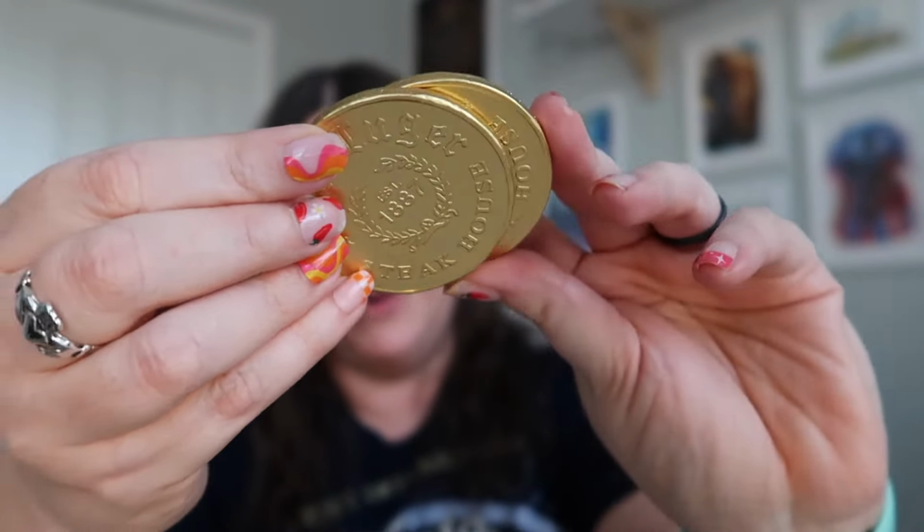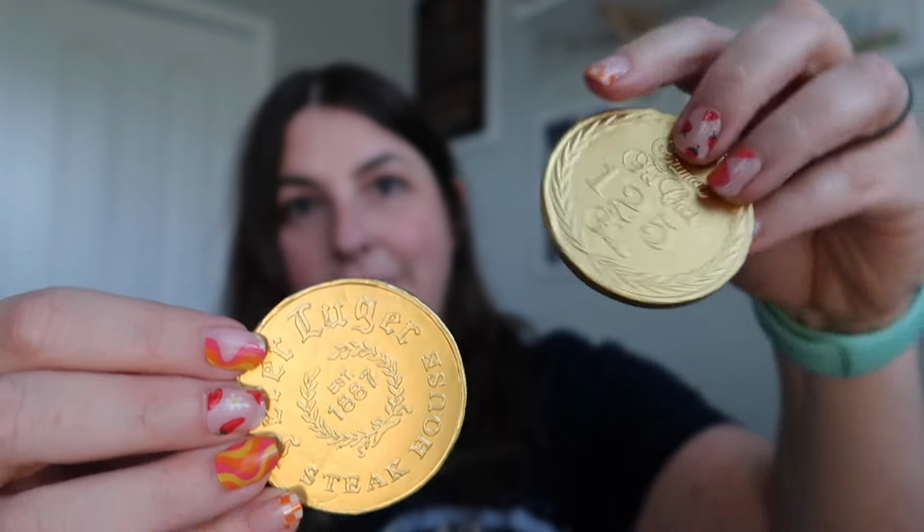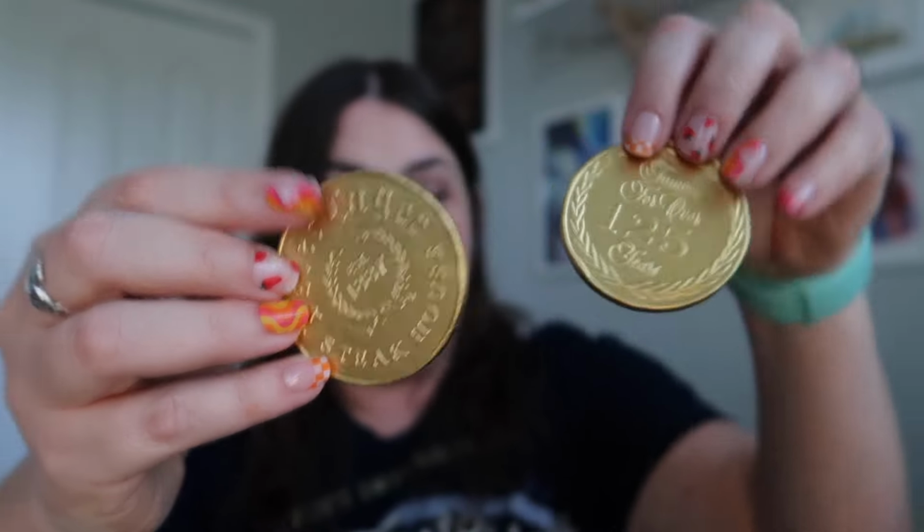Our chocolate coins from Peter Luger. So these were complimentary after dinner. Let me get it the right way, there we go. 125 years. There's that. Exciting, I get to unwrap this.